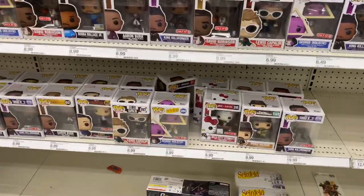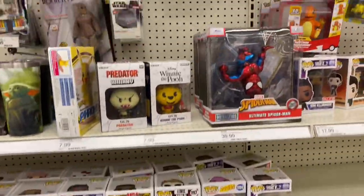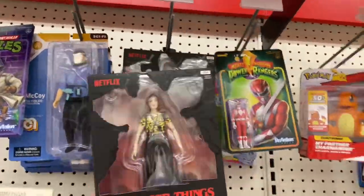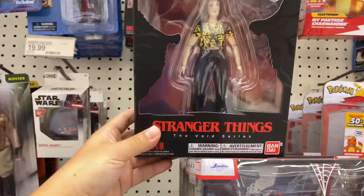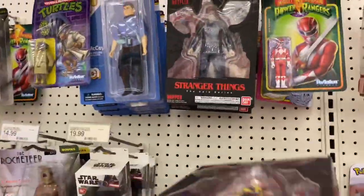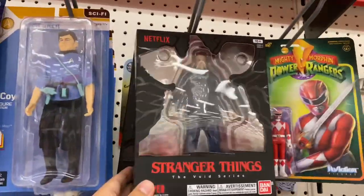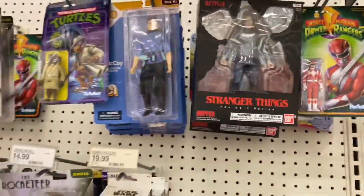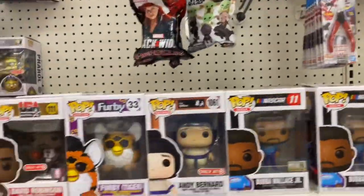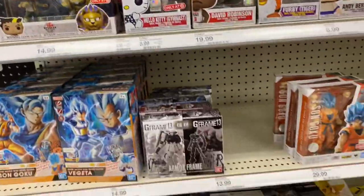Pop figures. These are new also. These Stranger Things. 11. There's Hopper. I think that's gonna do it.